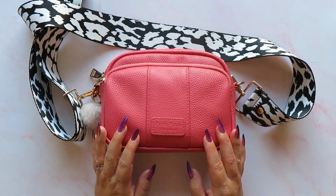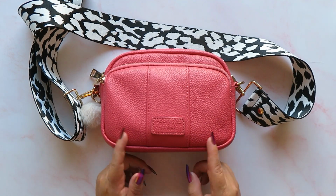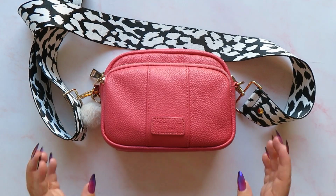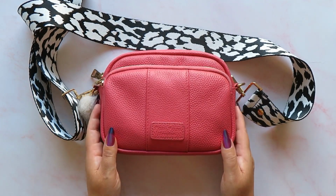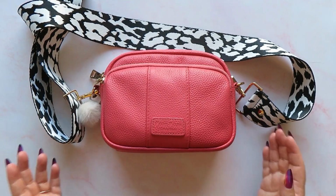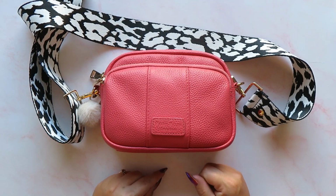I do actually have another one which I believe that I've done a what's in my bag with previously. It was like a mauvey purpley one, and then they brought out the summer colours the beginning of the summer, and I just love this one. It's sort of a hot pink. It's absolutely beautiful. At the time the Barbie movie wasn't around, but obviously this is very on brand at the moment for the Barbie movie.